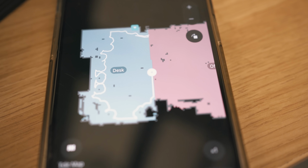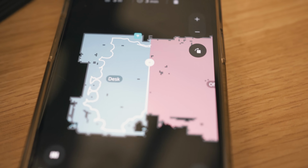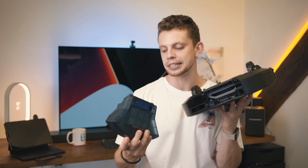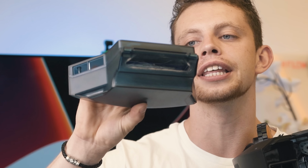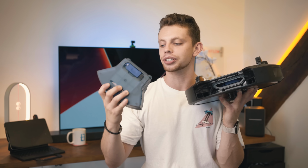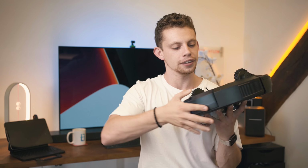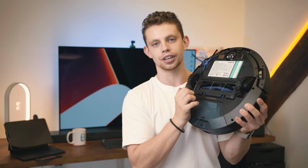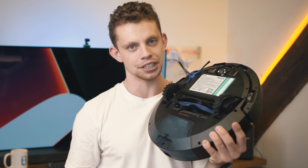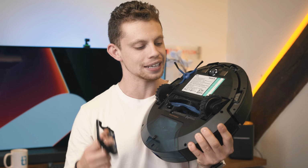Not usually a feature that I use, because I just set it to clean the entire office every morning at 3 AM when we're not here. And obviously the bin at the back is really easily removable, and I'm not sure if you can see in there, but we have an abundance of Atlas hair, which I'm happy to see is actually in the bin and not in the turbine. And if you do want to clean the turbine, you just pull this out like this and the turbine is easily removed, so you can maintain these things.